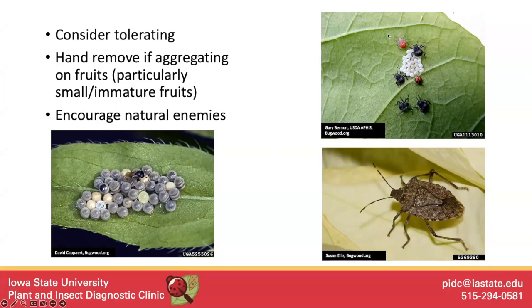On the right here, we just have nymphs of the brown marmorated stink bug, and then we have an adult brown marmorated stink bug. They are in Iowa if you see them. I just put pictures because that's what I spent years and years of my life studying at this point. So I'm kind of getting tired of seeing them, but I still think they're pretty cool. So I'll give them a pass.